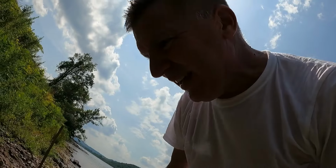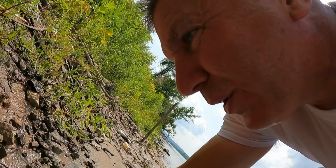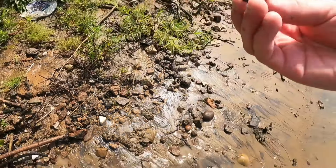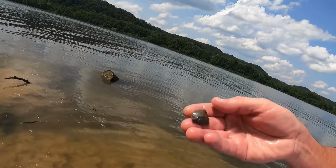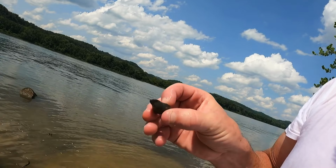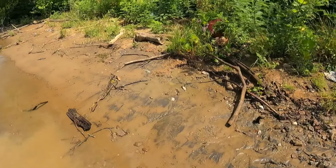Nothing great. Here, this is worked. I don't know if it's a broken piece or what. Maybe a preform. Maybe just a quick little blade to cut something with. You can see it's worked right there on that edge, and that has got to be the crudest knife I have ever seen in my life. But it's all there. But look over here.